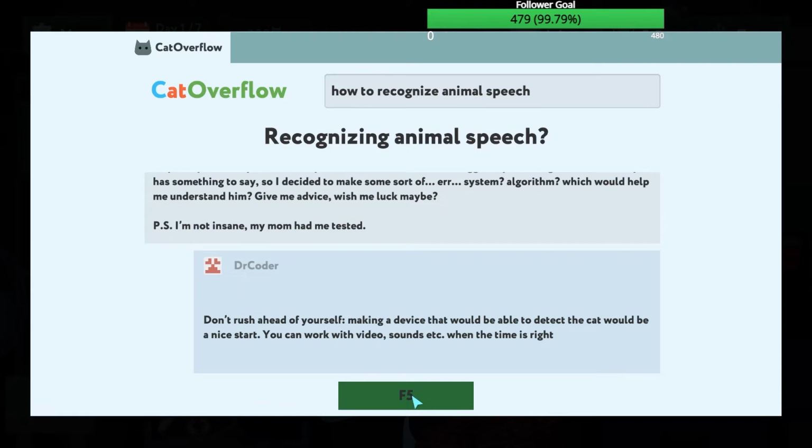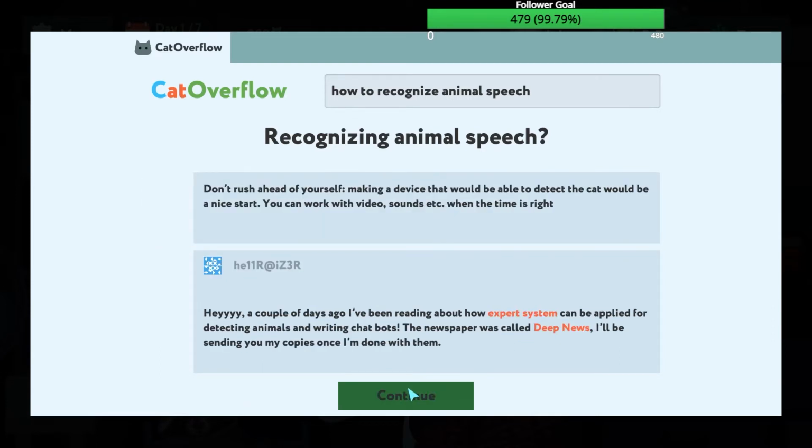And Dr. Coder responds, "Don't rush ahead of yourself. Making a device that would be able to detect the cat would be a nice start. You can work with video sounds when the time is right." And he says, "Hey, a couple of days ago, I've been reading about how expert systems can be applied for detecting animals and writing chatbots. The newspaper was called Deep News. I'll be sending you my copies once I've done with them."